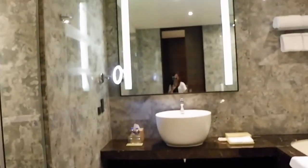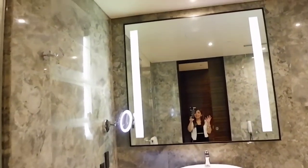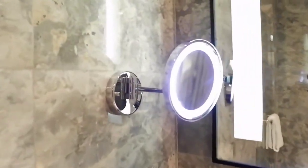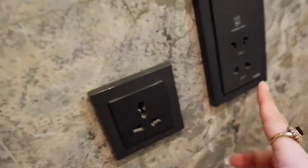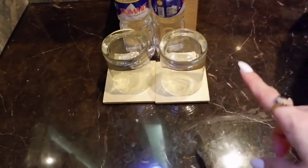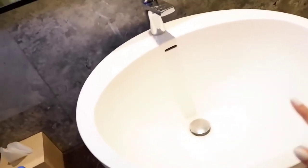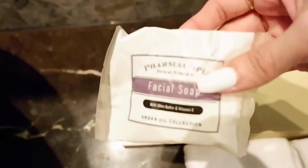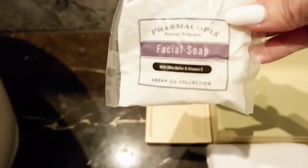Wow, there's a huge mirror. Nice. And this one, a zoom in mirror. This is so cute. We have plugs, bottled water, glasses, tissue, and a huge sink. And on this side, we have two towels and facial soap. Here, Pharmacopoeia Natural Body Care facial soap.